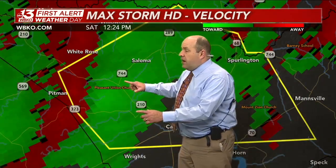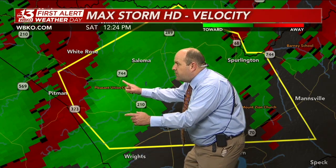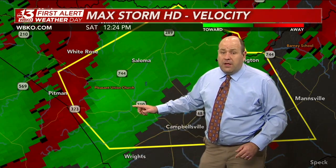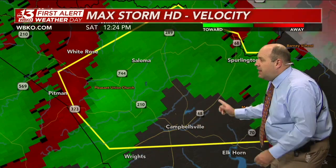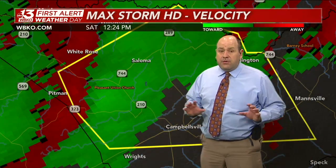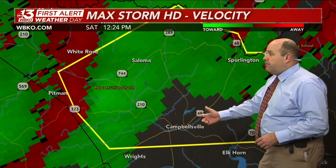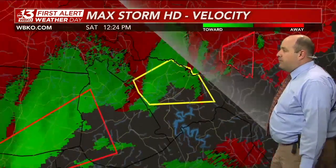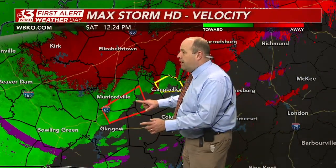Yeah, and I'm watching very carefully that area of bright green. That's around Pleasant Union Church. Here's Highway 744. You've got 210 right here. Strong gusty winds, damaging wind potential associated with that, and that's going to be moving toward the north side of the city of Campbellsville in the next little bit. And you can see that severe thunderstorm warning in effect there for Taylor County, mostly the northern part of the county. It does include Campbellsville, was dropped for Greene County, but is still in effect for most of Taylor County.